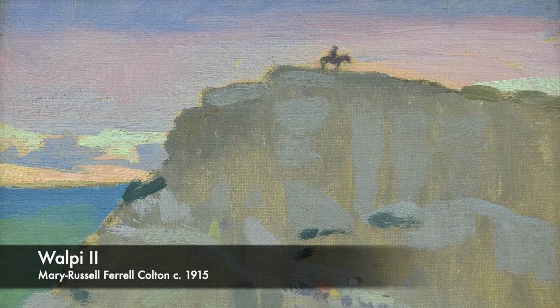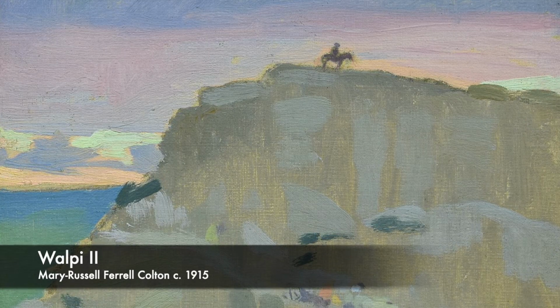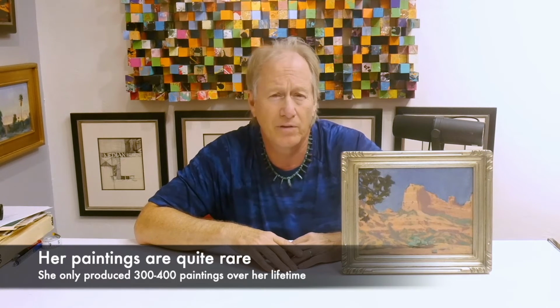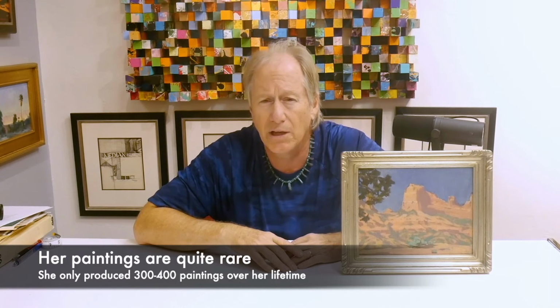She had this tonalist sensibility for her colors. So when you look at her paintings, which are actually quite rare, there's probably only maybe 350 to 400 of these out there. They're wonderful examples, and you really don't see a lot of them around because most of them are in museum collections or, in fact, small studies like this.